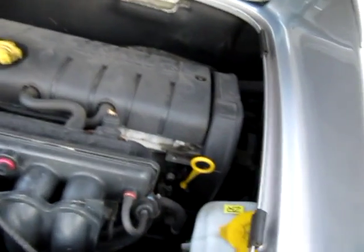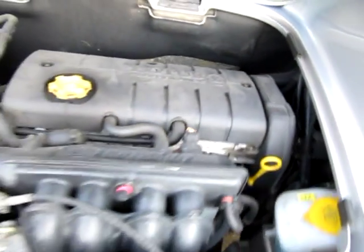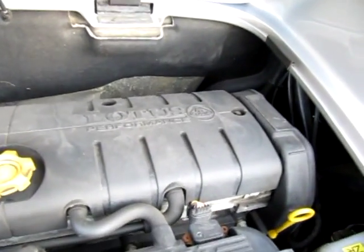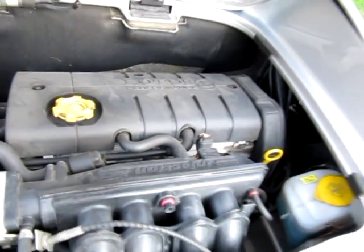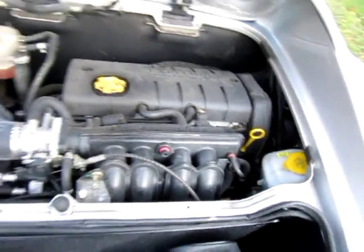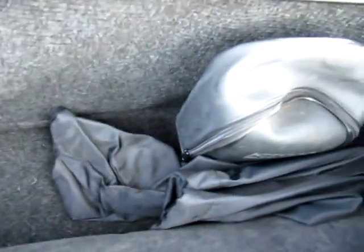issues. Last year the alternator gave up, which is a common problem on the Elise with lack of ventilation for the alternator, so that's been replaced with an upgraded one. It runs absolutely perfect. There are no problems with it at all. I've replaced the battery and everything is here that came with the car.